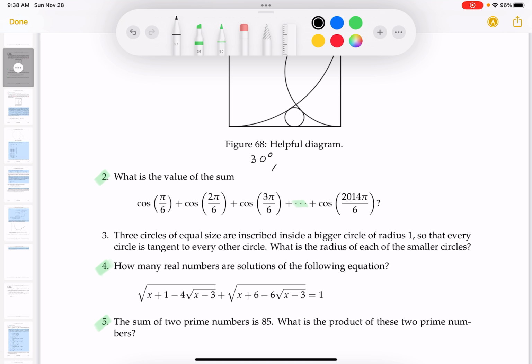The next one would be, twice that, which would be 60 degrees. And then it keeps going up by 30 degrees, right? So the next one would be 90 degrees. The next one would be, what would that be? That would be 120 degrees. And what's the next one going to be? I got to be careful, 150 degrees. I'm going to do it until I get one cycle done.